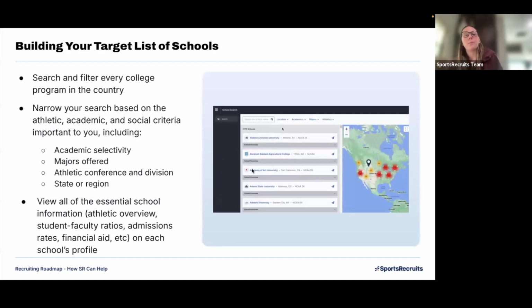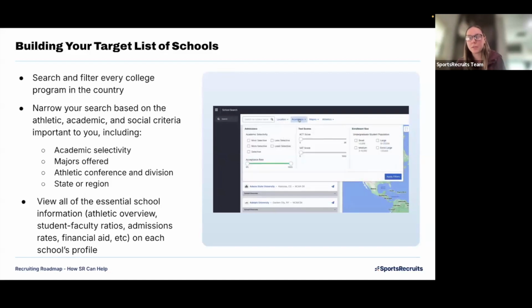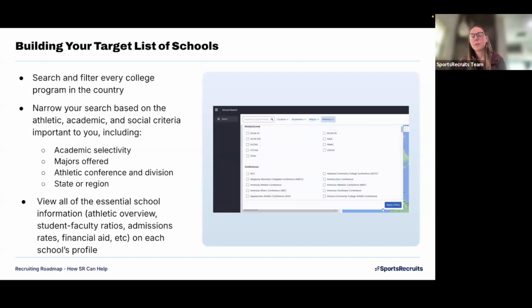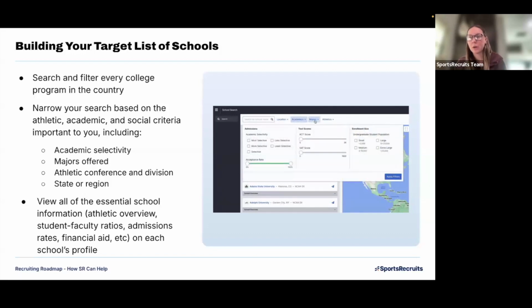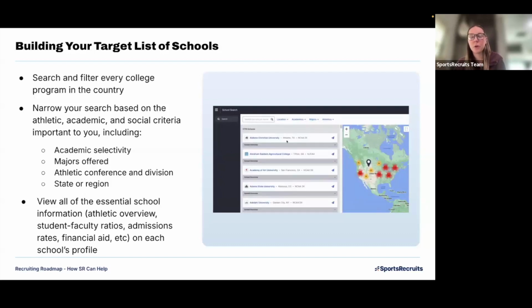So building out your target list of schools is directly related to the school search function that is found right on your profile and the school search tool. In this tool, you have the ability to search and filter every college program in the country. It's really great because you can narrow your search based on different criteria, whether that's athletic, academic, and social criteria, anything that's important to you.